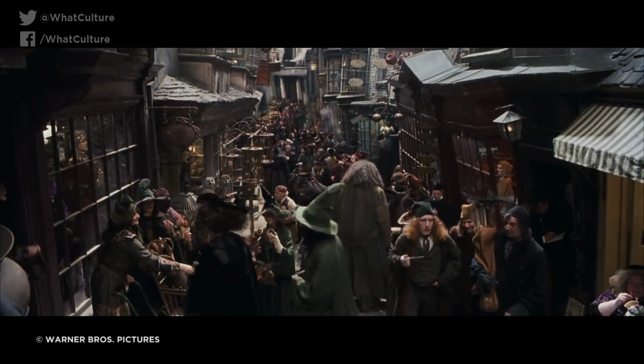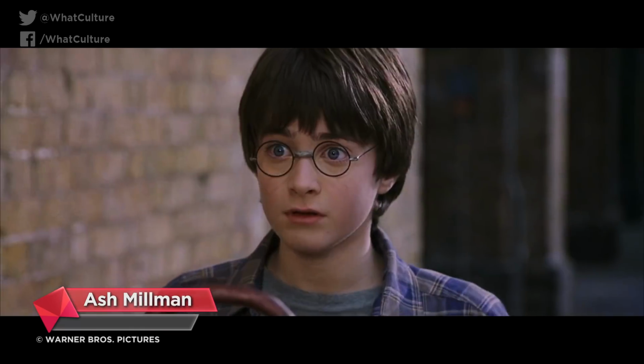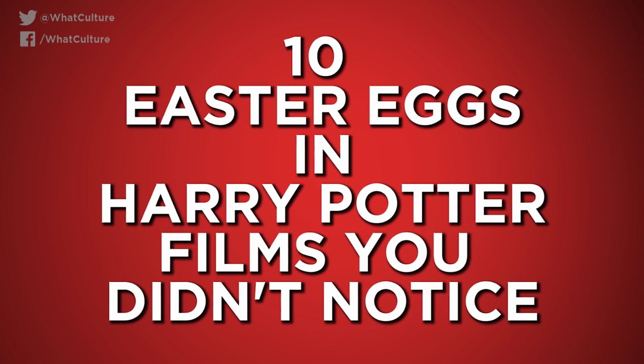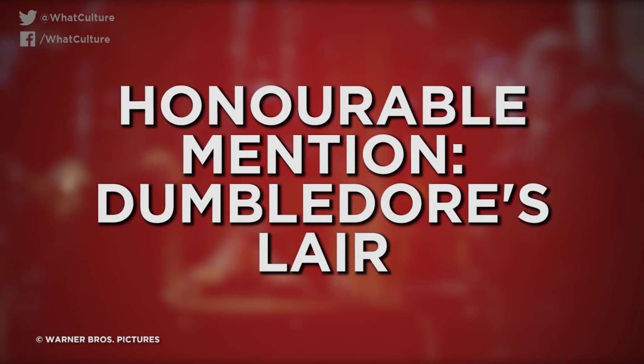Diagon Alley, eat your heart out. These are the real secrets Muggles should be keeping their peepers peeled for. I am the Nargle, Ash from What Culture, and these are 10 Easter eggs in Harry Potter films you didn't notice. Honourable mention, Dumbledore's Lair.